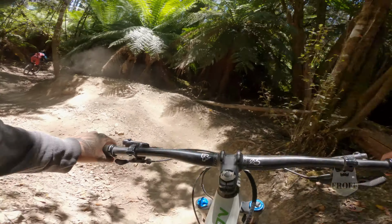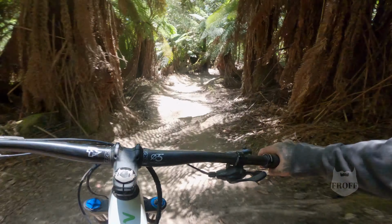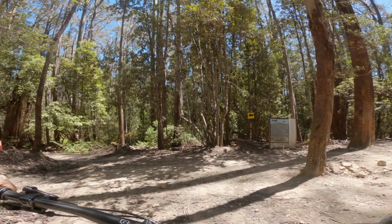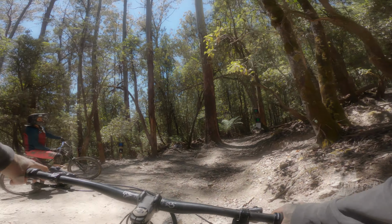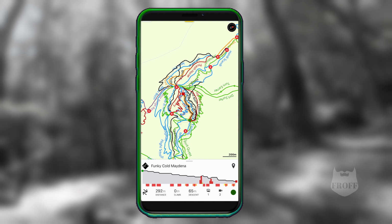Oh, I went to take a pedal. Oh, nice. And more intersections. This place is a labyrinth, but we are working through it. Funky Cold Maydena is the perfect mix of tech and flow.